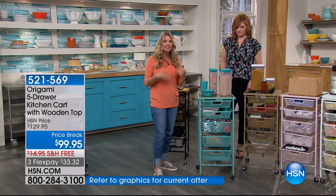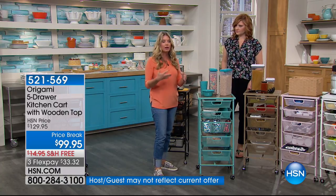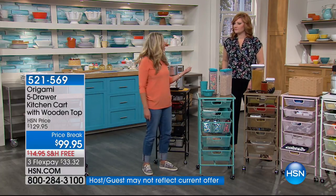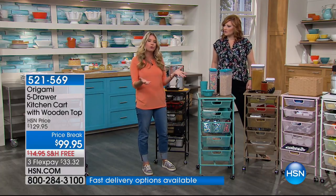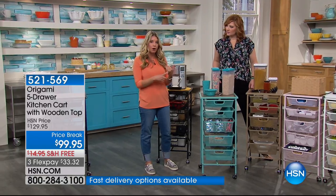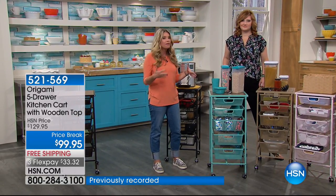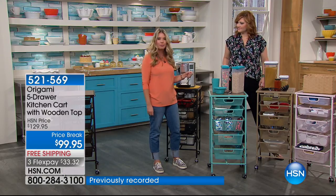Yeah. But I love the fact that they have done this in that powder coated steel. The reason that's important is because you can use it indoors and outdoors. Right. You talk about the bathroom. What kind of drawer system do you have in there? It's either particle board, which breaks down with steam and humidity, or plastic. Have you ever put a hot curling iron on a plastic bin?